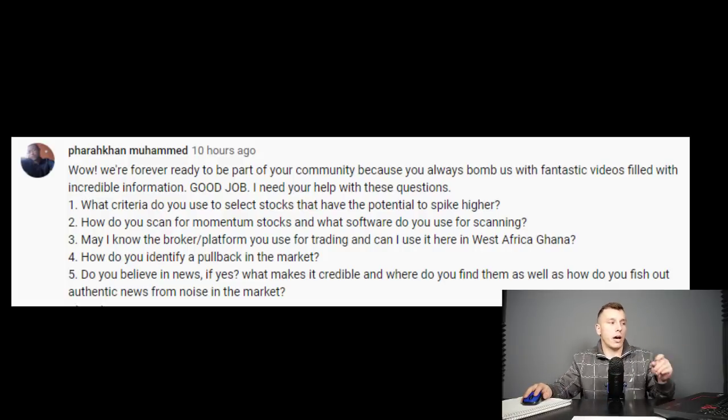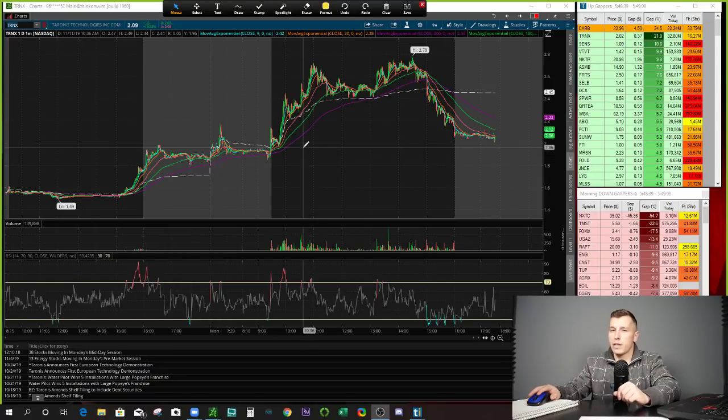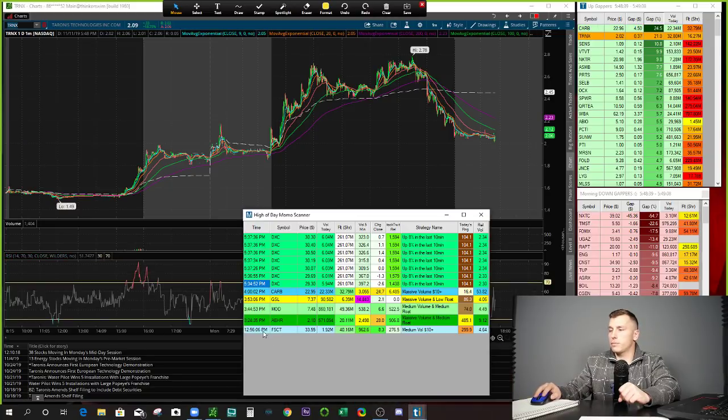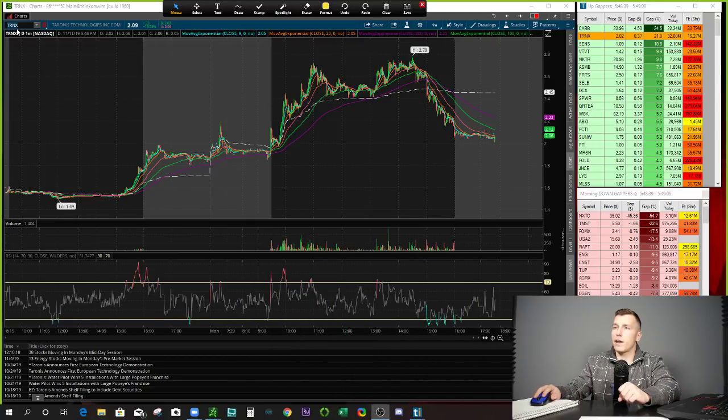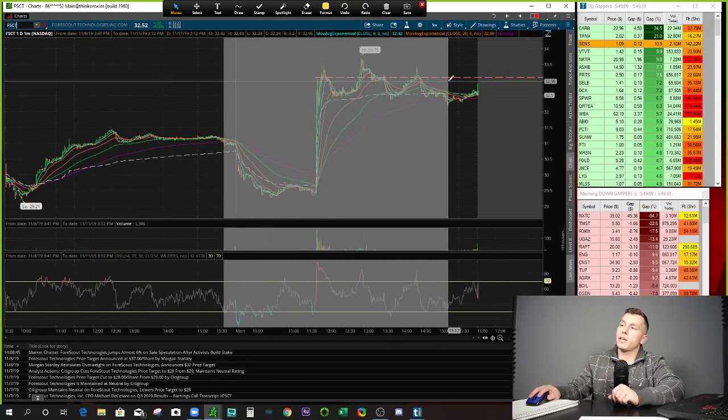Going back to touch on question number 2, because I did forget something. In regards to catching fast momentum stocks, we can use these scanners. For example, if we pull this up, FSCT was alerted on this scanner. And the move that FSCT had was this. A big spiking move, okay?